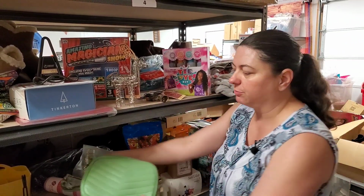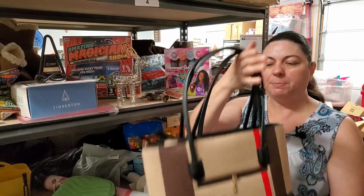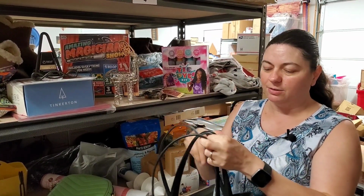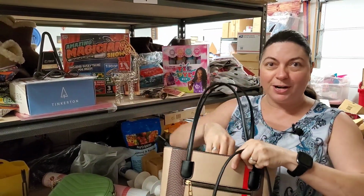And we're going to go through that particular website and show you all the different things. We even got this cool 3-piece purse set. It comes with a smaller bag on the inside. Look, it's like magic. It's like a nesting doll for bags. Oh, wait, we're not done yet.